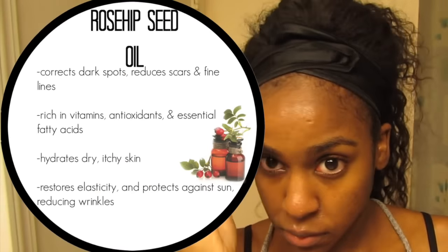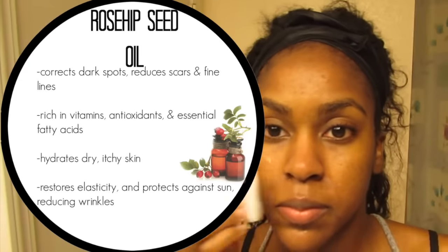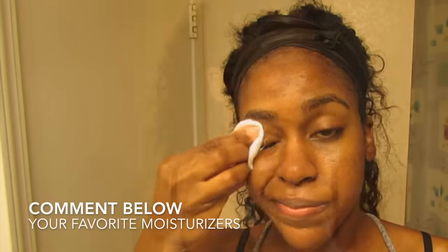The rose hip seed oil really helps with fading dark marks. You'll also want to store both of these products in the refrigerator, and it feels really great just applying that ice coldness right to your skin, which helps close the pores and make your skin have a much smoother appearance.